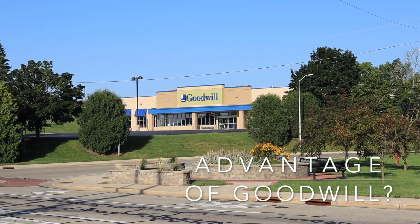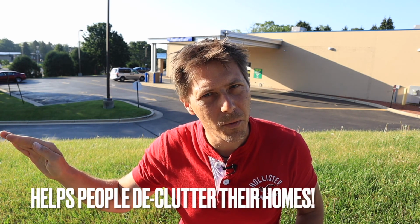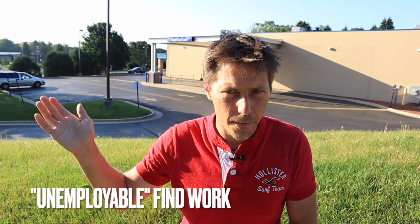Okay, so what's the advantage of Goodwill? I would say that the main advantage is it helps you declutter your house. That's great. Make some more space, get rid of things you don't need, and benefit other people who could use those things. Number two, it keeps items out of landfills. Number three, it gives the unemployable a better chance of entering the workforce.